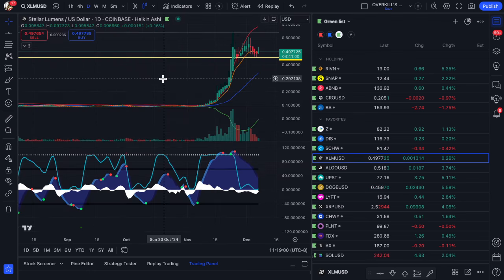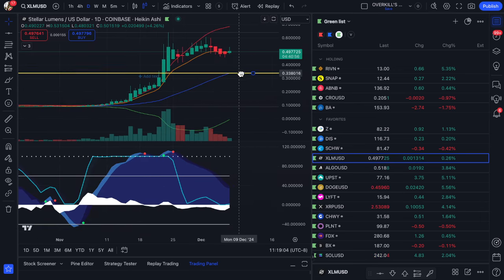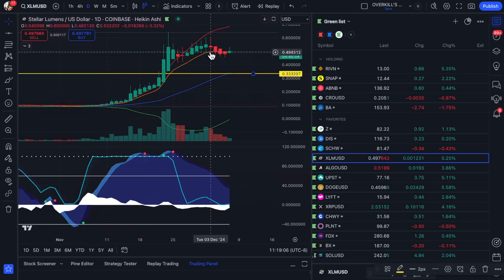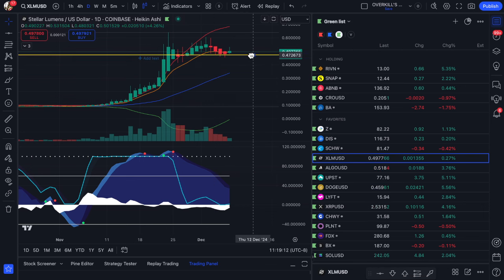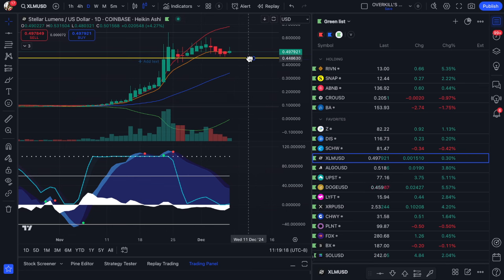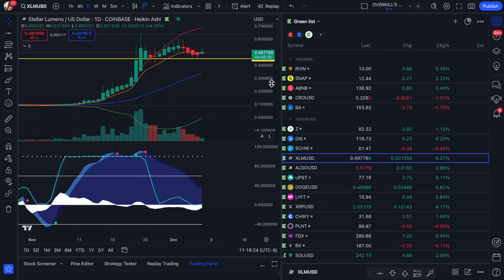And look what it's doing, okay? It's using that 9 as its moving average, that 9 EMA. So this one's had a 1, 2, 3, 4-day pullback, okay? And now you're looking at the first green candle there. So if you want to risk less, like if you want to be really conservative, set your stop loss right there at around 47. If you don't want to set it there, put it right there at like 45. Okay, 45 cents on the stop loss for XLM.